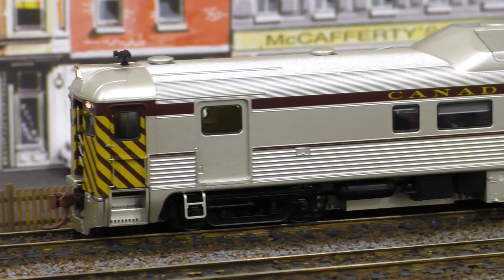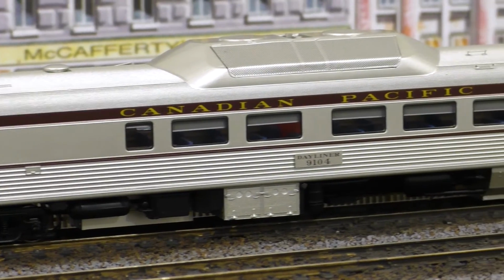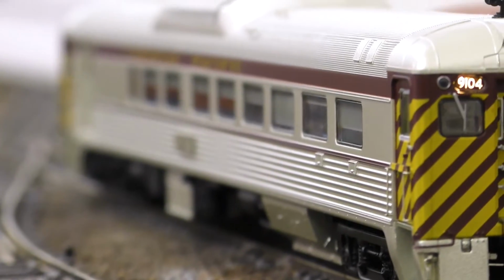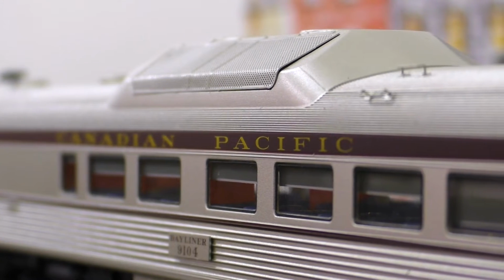Although it was first released around 5 years ago, this model is still a great example of Rapido's high standards of detail and accuracy, with numerous road name and number specific details. Even the sounds are different between versions, to reflect the different engines that were installed in the cars at different points in their careers. This particular one represents Canadian Pacific number 9104, which was built in 1956, and it has the correct Detroit Diesel 110 engine sound.